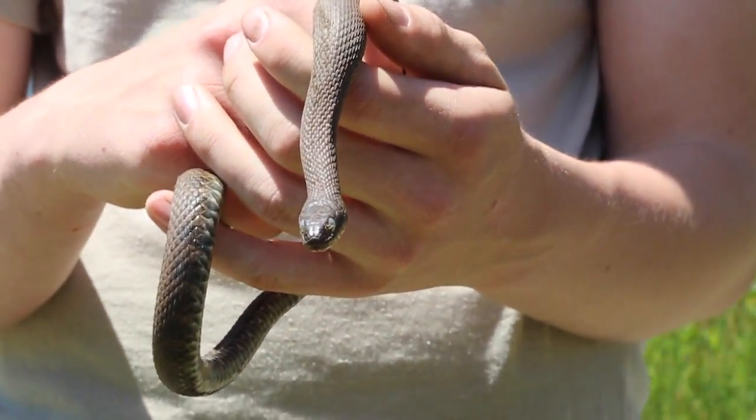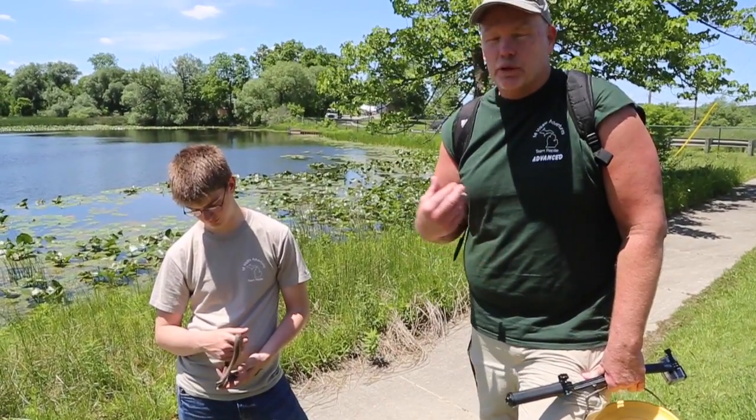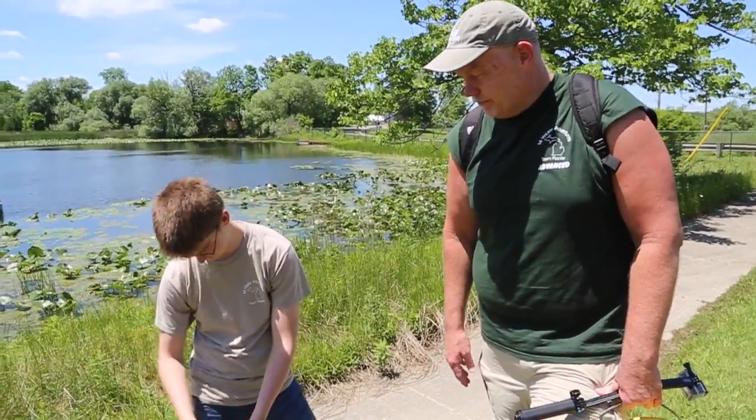Right now, with that covering over the eyes, they're practically blind, which sometimes will mean they're more jittery, more aggressive, but this one hasn't been too bad. It's been trying to get away, but not biting at all.